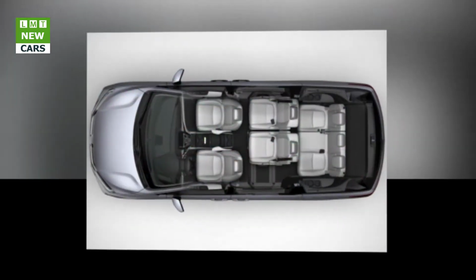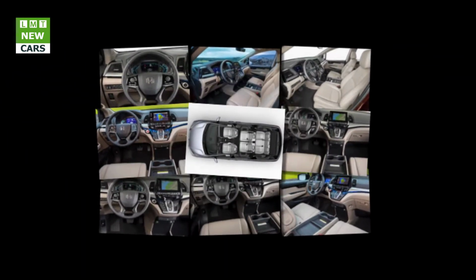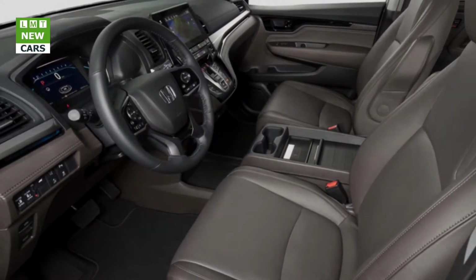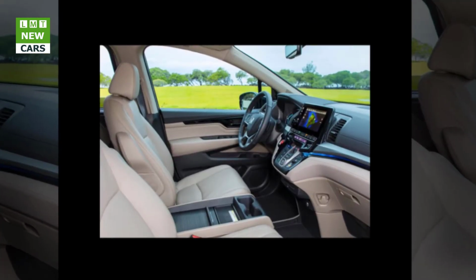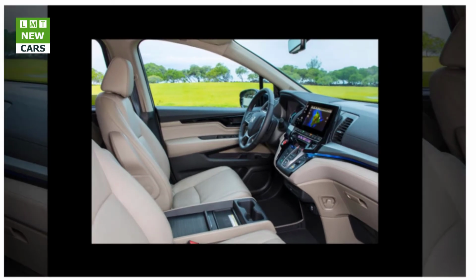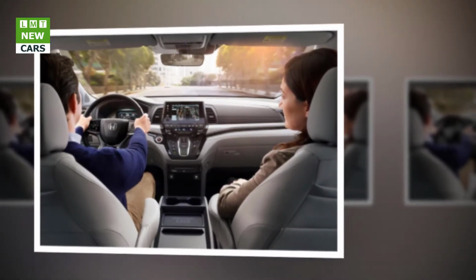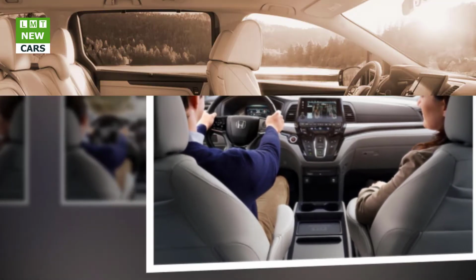With the third row stowed and the second row removed, the Odyssey can hold 52 carry-on size suitcases, which is neck and neck with the Pacifica's 53 but a whopping 14 more than the Pilot. With all the seats in place, it's Odyssey, 11, Pacifica, 12, and Pilot, a measly 4. Bottom line, when it comes to hauling cargo, nothing short of a pickup truck beats a minivan.